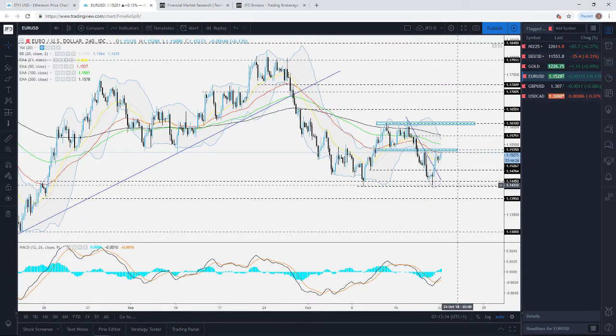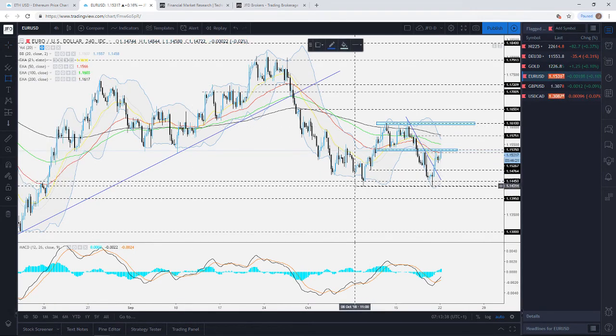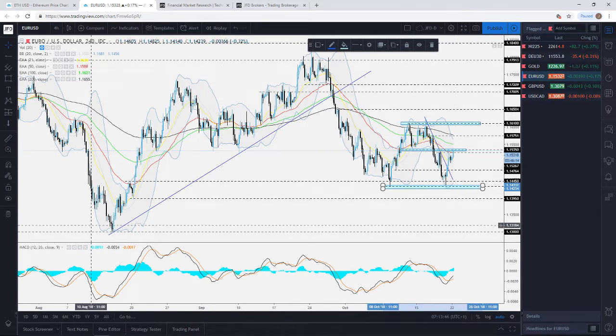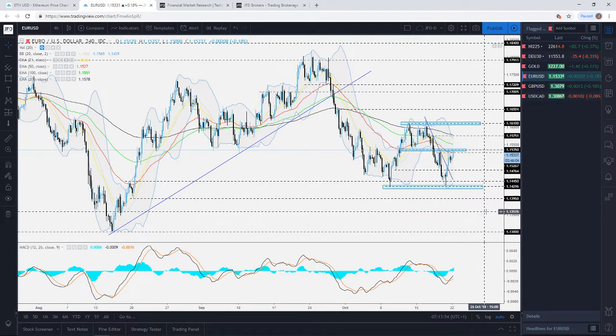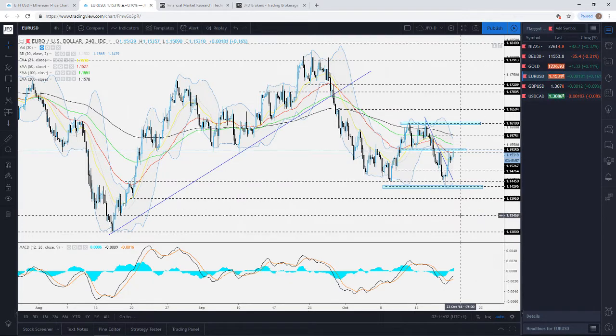Now if this gets broken, it could probably open the path towards much lower levels. Certainly we're going to keep an eye on the 113.95, and if that doesn't hold, we do have the 113 level here, marked by the lows of the 15th of August. So in a way, this is going to be our breaking point here, the 114.30. And if this continues to drop below the 113.95, this is where we're going to start potentially looking at the possible test of the 113 zone.